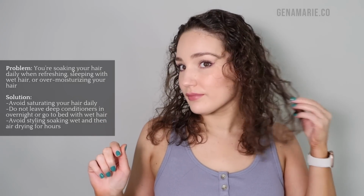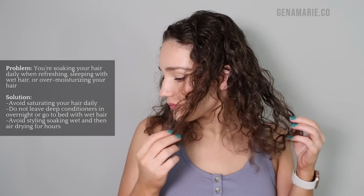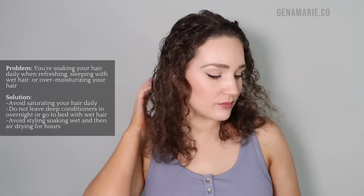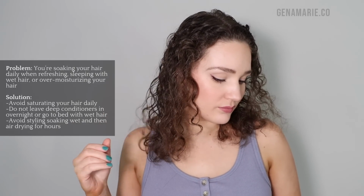There is a thing called hygral fatigue with curly hair, and also over moisturization. Both of these involve using too much water too frequently, or washing your hair too often, or using too moisturizing products and not using enough protein in your routine too. But for hygral fatigue, that's actual damage that can occur on your hair from repeated wetting and drying of the hair. So the hair shaft actually swells when it gets wet.